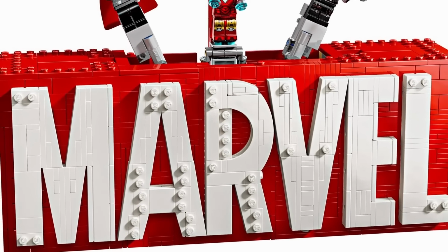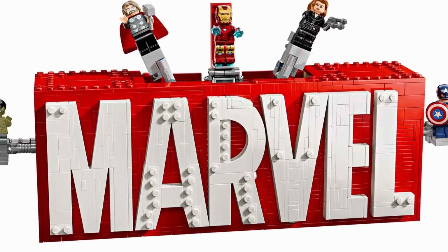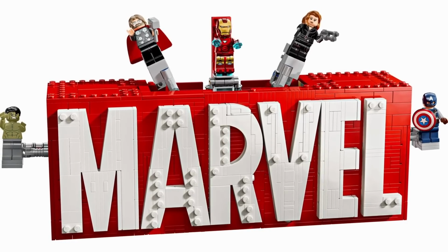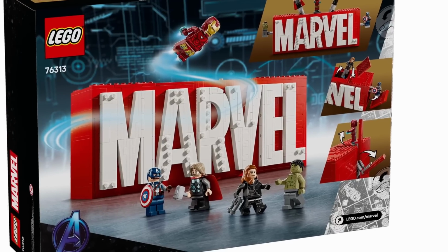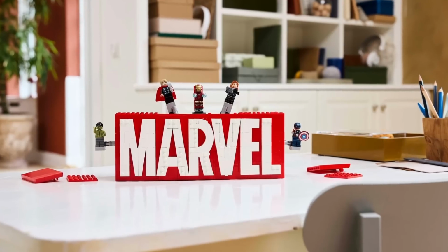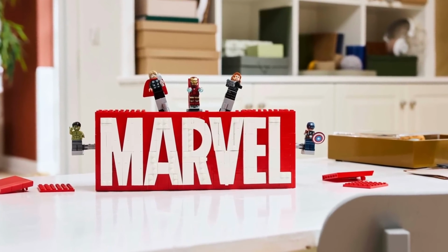The only thing we have to base this on is the Marvel logo that they just released a couple months ago, and that one's kind of cool, but it also is kind of lame. I mean, you're just paying for a logo. It'll really depend on how they tackle this. The Marvel one I kind of like just because it went a little more interesting as it added figures in there and had them kind of popping out, but it's kind of okay, I guess.